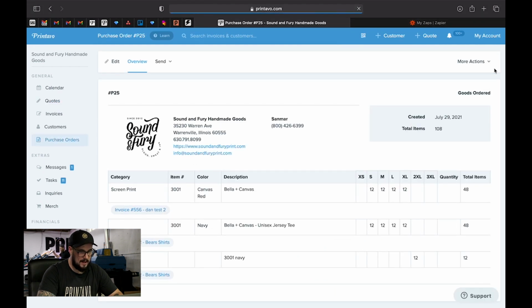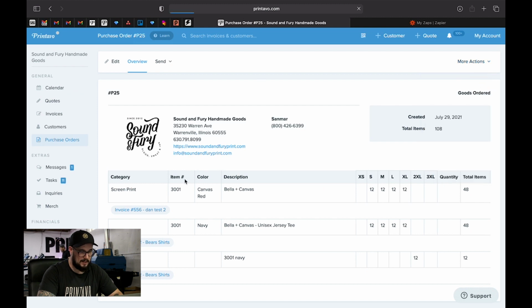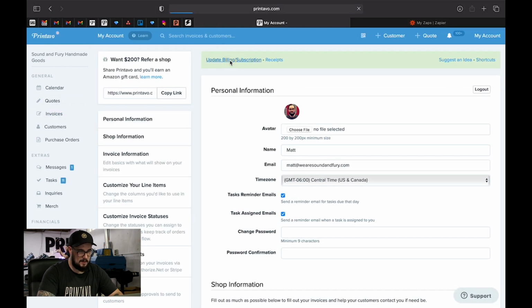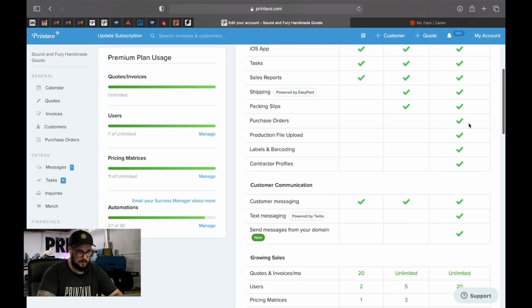If I go back to that and I say, you know what, these have actually all landed, I can say they've arrived, and now on each of these individual orders, let's go to this one this time, it's going to show that it indeed is in-house. Here we go, products are in-house. So that is the purchase order area. Let's go back to my account and we're gonna go right back to update billing subscription to take a look at that list a little bit more. That was the purchase order area.